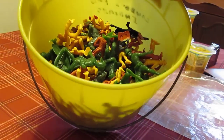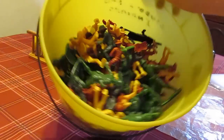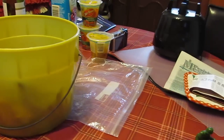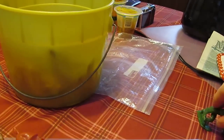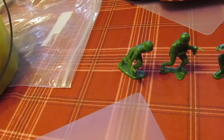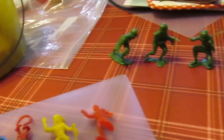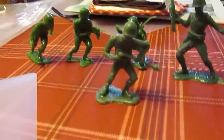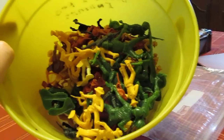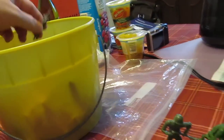Let's see. Radio men, machine gunners. There's so many in here. This guy's just running somewhere. He's got somewhere to go. He's running somewhere. Just your army man. This guy. Now, I'm not sure what this is. I think it's a flamethrower. But he doesn't have the tank on his back. Yeah, there's a lot. Oh, and this guy, the little sniper.